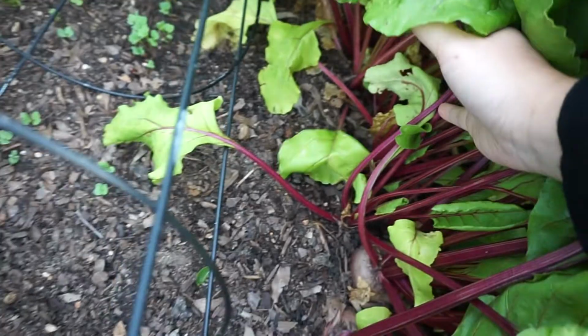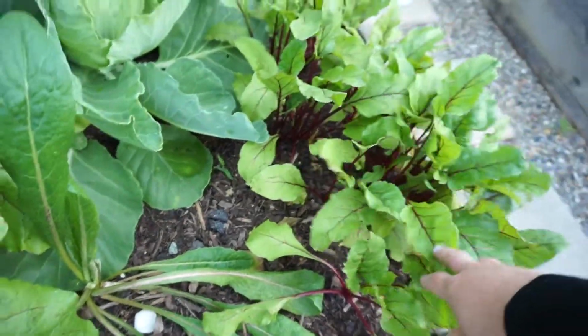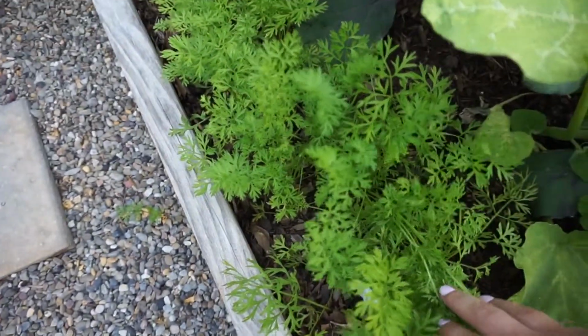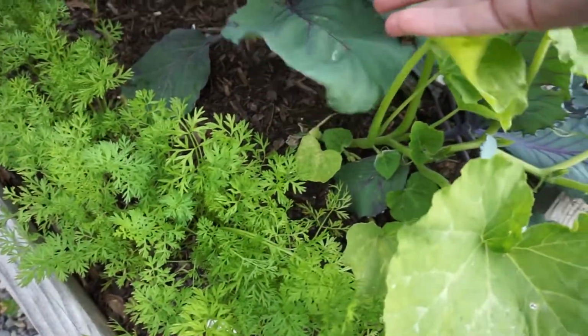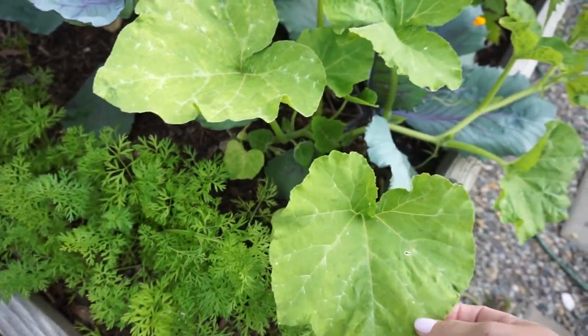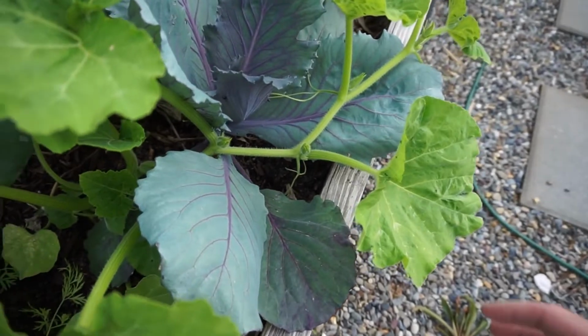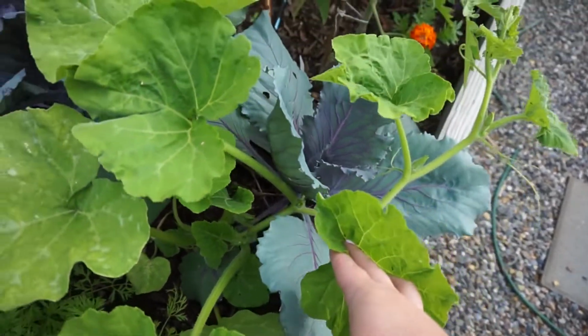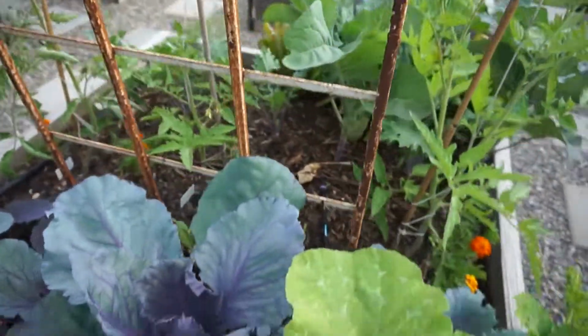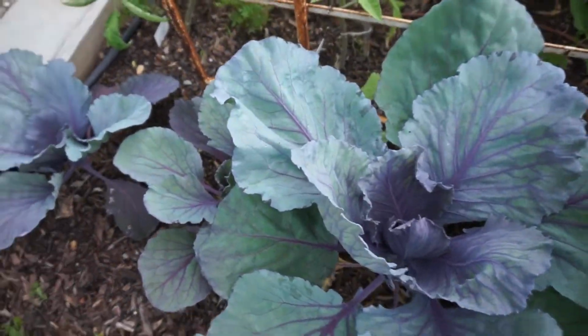Looking great. Got my little carrots. Some more beets coming up. These carrots are looking great. This is a random plant that started growing here. It looks like maybe a butternut squash or something of that sort. I was going to pull it out, but I think I'll just let it keep going. Some couple of tomatoes, cabbage.